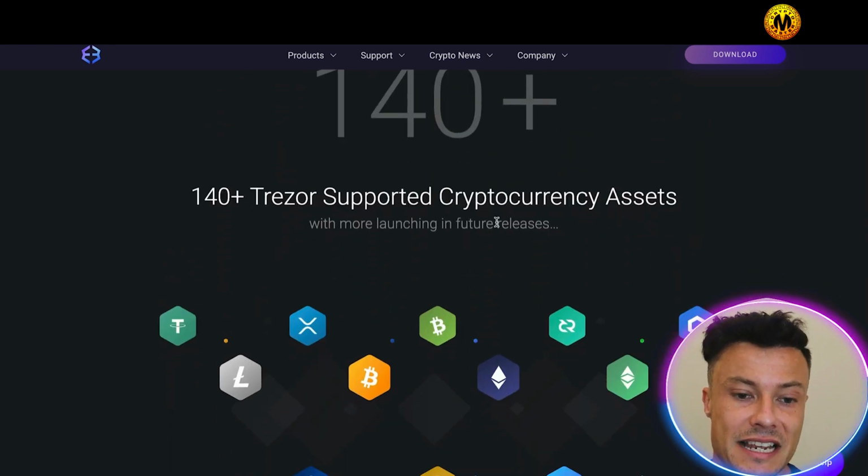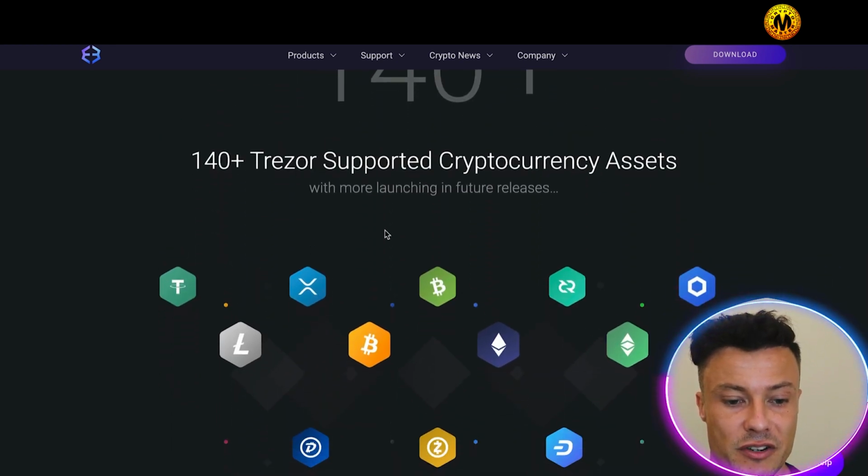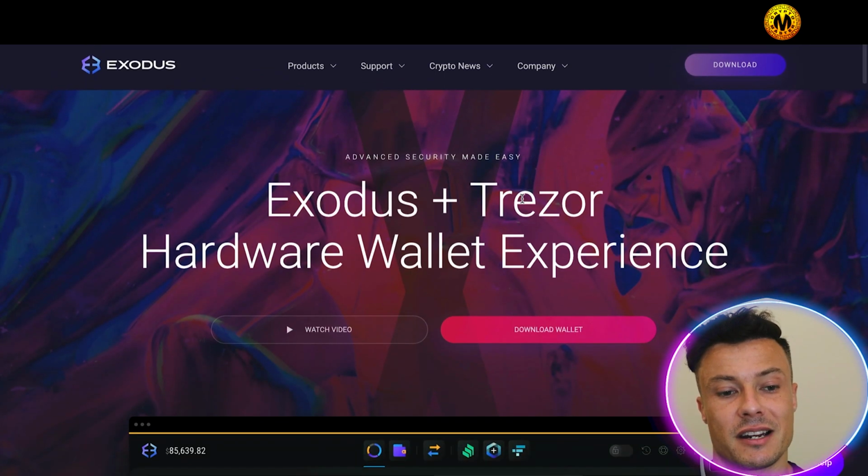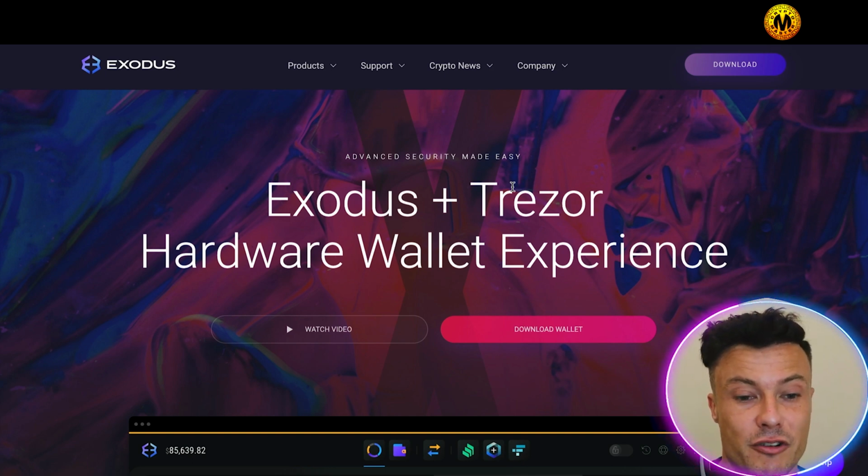What else is nice, guys? It supports over 140 different cryptocurrencies. So make sure before you go and purchase your Trezor wallet that it's able to support the particular cryptocurrencies that you want to hold in there. Ultimately, most of your crypto should be in kind of the bigger cryptos anyway, in my opinion, so probably going to find it over there.